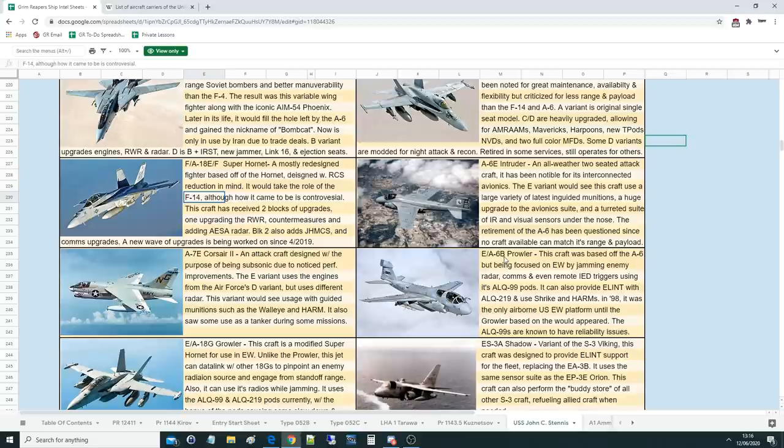EA-6B Prowler. This craft was developed off of the A-6, but is focused on electronic warfare, jamming enemy radar, comms, and even remote IED triggers as well. Using its ALQ-99 pods, it can provide ELINT, so the acquisition of enemy radar information, with the ALQ-219, and use Shrikes and HARMs, anti-radiation missiles. It was the only airborne US EW platform until the Growler appeared. The ALQ-99s are known to have reliability issues.